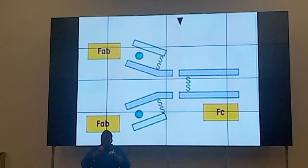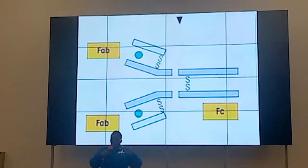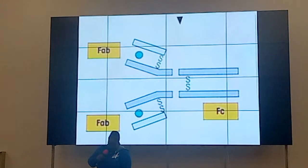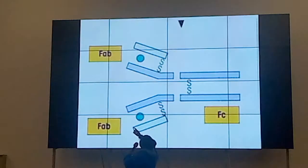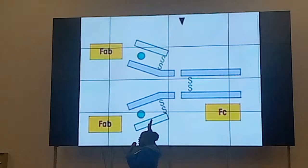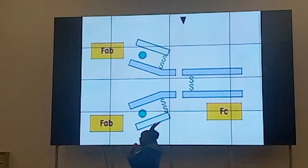And if you've noticed between the variable regions, the variable region is the one that is on top. If you see, there's more of a gap on the heavy chains. Everything above that is considered the variable region, and everything below that is considered the constant.